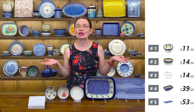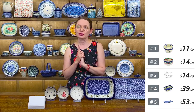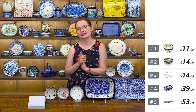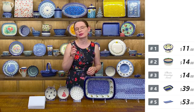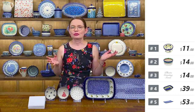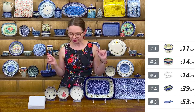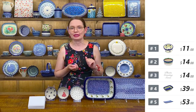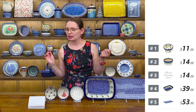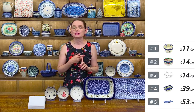If you never had it at home and you don't know it, you're going to love it. If you get at least one mug or a little plate, you're going to love it, because they are going to serve you for years to come, and you can use them every single day and look at the beauty every single day. So again, they are chip resistant, crack resistant, very durable.